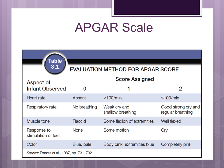But around 5 minutes later, 85 to 90% of infants can score 9 to 10. And a score of 7 or above means the baby is not in immediate danger. Below that, the baby might require various types of intervention. A score of 3 or below means the baby is in critical condition.